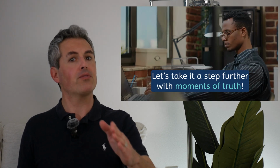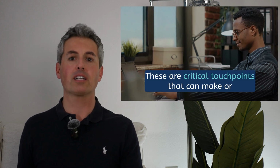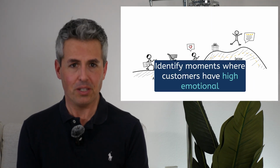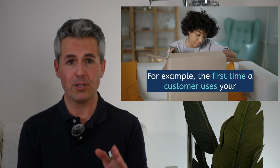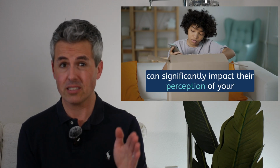Let's take a step further with a moment of truth. What's that? These are critical touch points that can make or break the relationship. Highlight them in your map. Identify moments where customers have high emotional stakes and ensure that those experiences are optimized. For example, the first time a customer uses your product or the moment they reach out for support can significantly impact their perception of your brand.